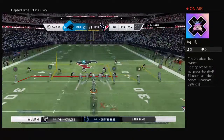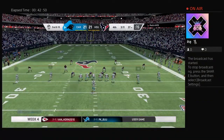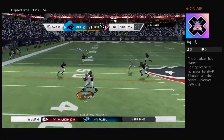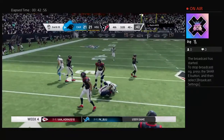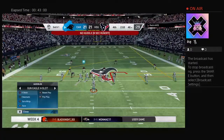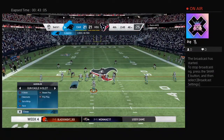Hey, let's go, D. Check. After the run, Newton going to throw. They will find Davis. That's complete. And this will be good for a pickup of 9 to the 46. And they'll get 9 there as that sets them up better for third down.